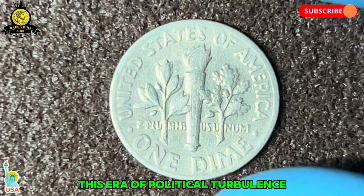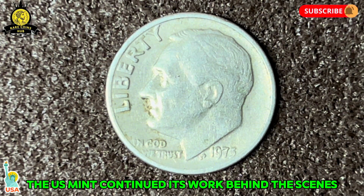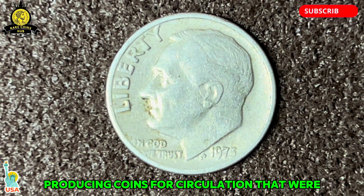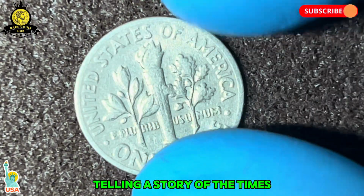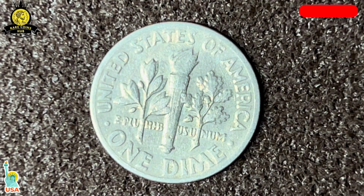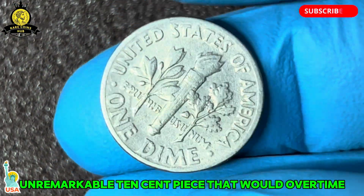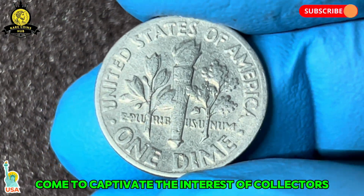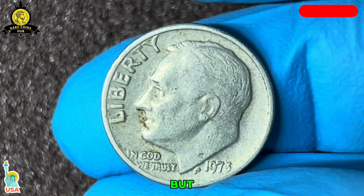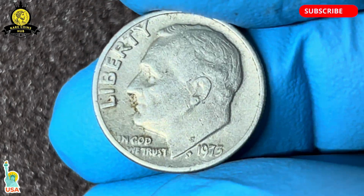In this era of political turbulence and social transformation, the U.S. Mint continued its work behind the scenes, producing coins for circulation that were, in their own right, telling a story of the times. One of those coins was the 1973 dime, a seemingly unremarkable 10-cent piece that would, over time, come to captivate the interest of collectors. But what makes the 1973 dime so special, you might wonder?